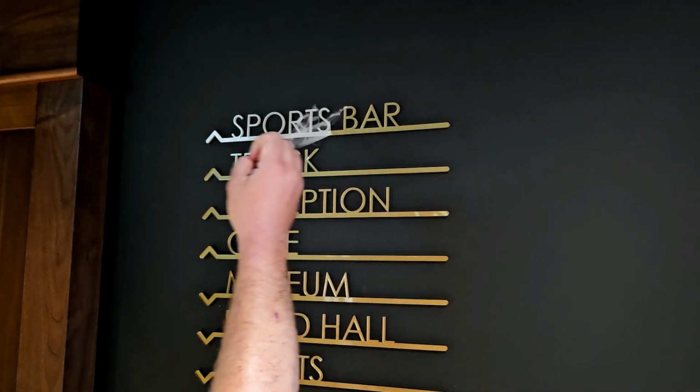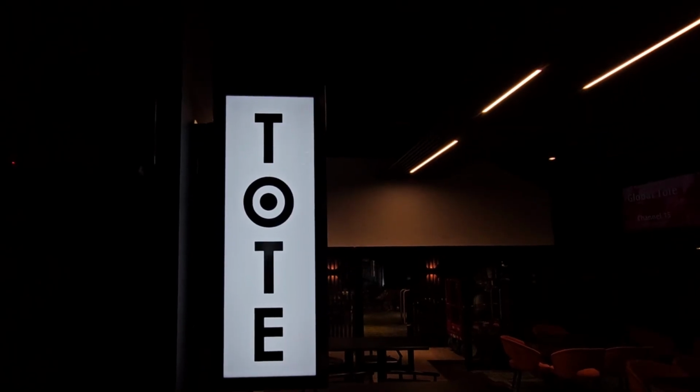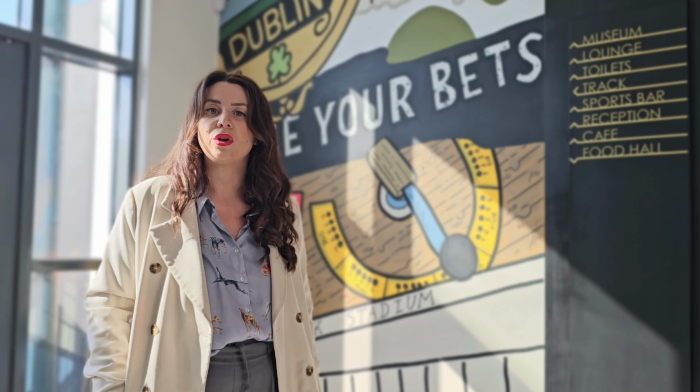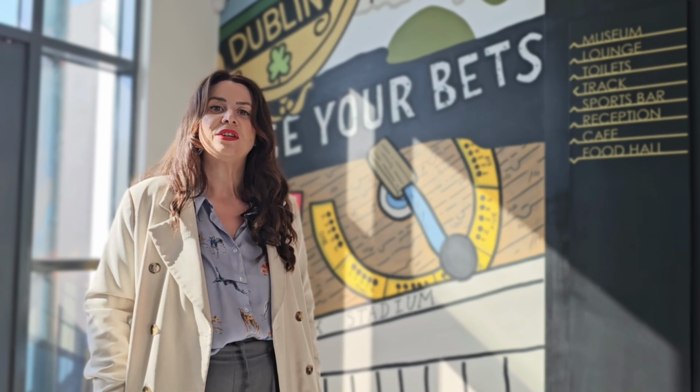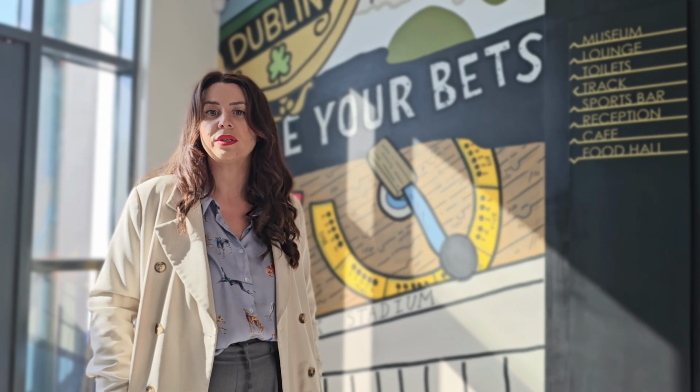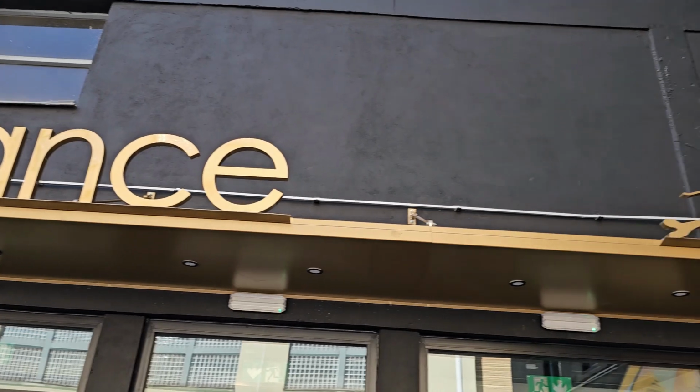One of the biggest issues that we faced whenever we came into Shelbourne Park is the lack of wayfinding, the lack of understanding where you are, where you're supposed to go. So the signage was one of the key elements in the design. So making sure that you know what spaces that you're in, also finding entrances clearly, and that sort of thing.